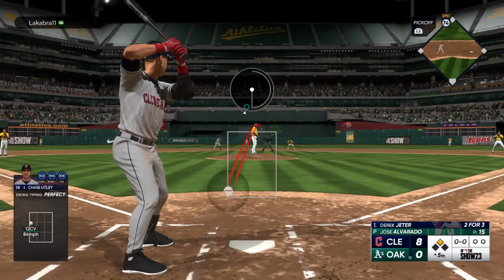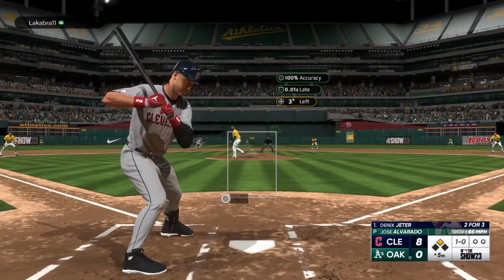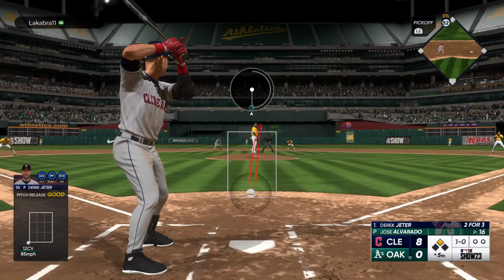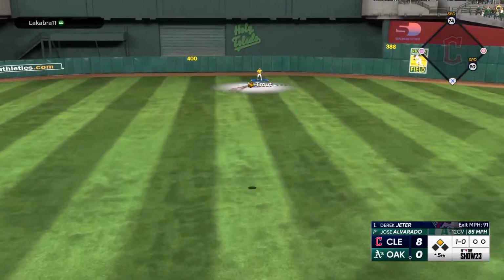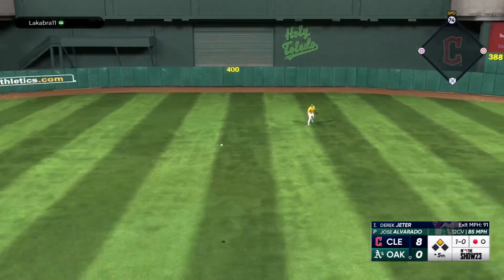Put a pretty good swing on that one as he drove it out to deep left. Didn't quite have the right combination of launch angle and exit velocity to get it over the fence, but you're never going to be disappointed with extra bases. He swings and hits a fly ball, center field. Trout settles under it. And out number 1 on the grab.